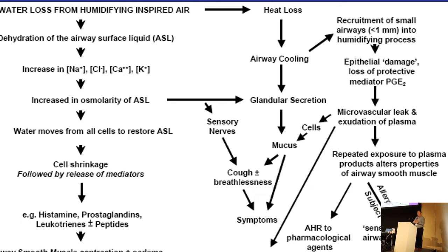So if we're breathing that type of air in, we're basically going to need to lose water from the airway surface liquid to humidify the air. That then causes a dehydration process in the lining of the airway. That dehydration process causes an inflammation process, and that inflammation causes the bronchoconstriction. That's basically told on the left-hand side of this figure. So that's simply how EIB occurs.